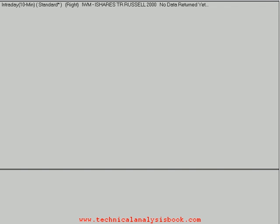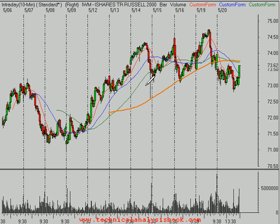The Russell 2000 is holding above that 72.75 to 73 level that I've been saying would be really critical for it this week. You can see, though, that it is below the 5-day moving average. So I think we're probably going to need to see it clear 74 before we have a green light on this market. Again, right now with the 5-day moving average starting to decline, it tells us we want to be cautious in here.